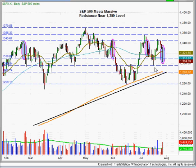Next support we would expect to see would be somewhere near the uptrend line and the 200 period moving average, if we do in fact break this swing low. And then after that, we would be looking at the next swing low as a support level. And you can see that we held support back here at that level, and of course here.